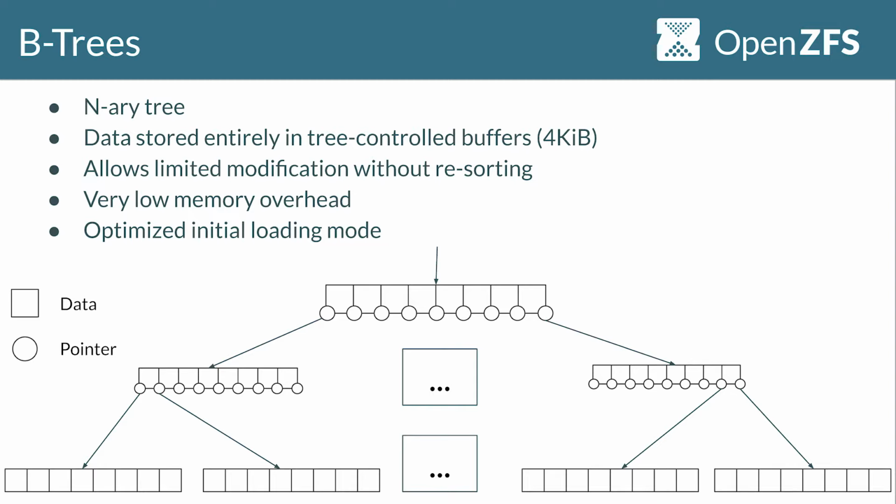So we still got that property, which was nice. The B trees are really designed as a very low overhead data structure. They're designed to store lots and lots of very small things, which is exactly what range segments are. So they were a good fit for this purpose.